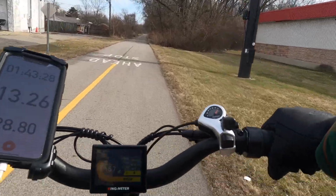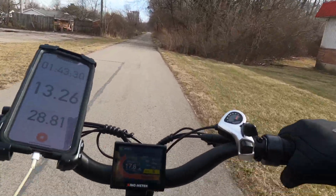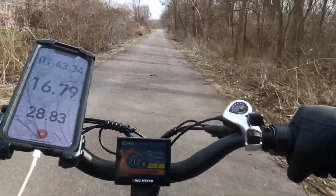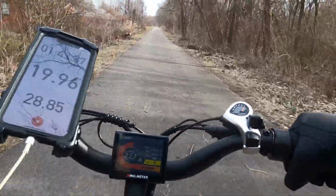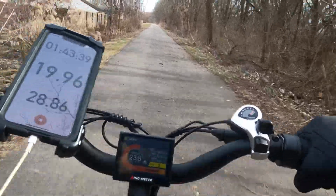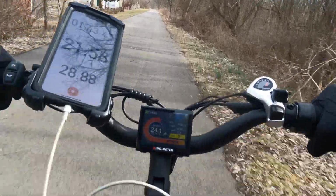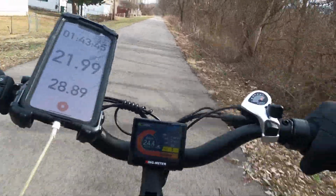Now we're going to bump it up to pedal assist 5. That's the highest setting it'll go. And I'm picking up speed, so plenty of battery still left. Still got about 48% of the battery from what it shows. That's pretty good, and a little more than I think I had on the first 15 miles.